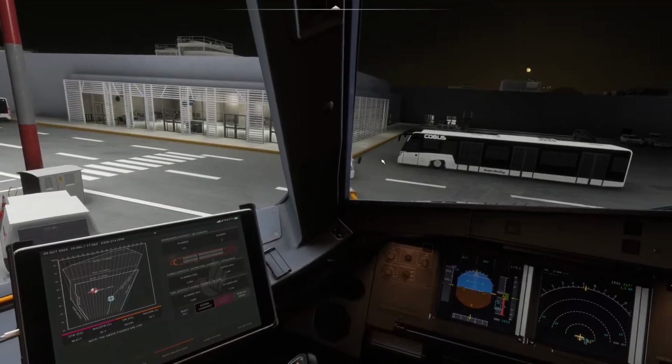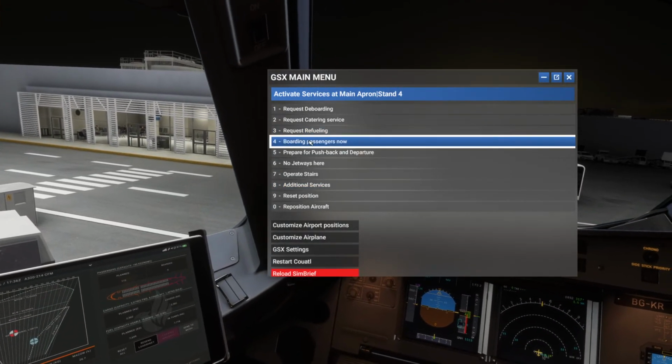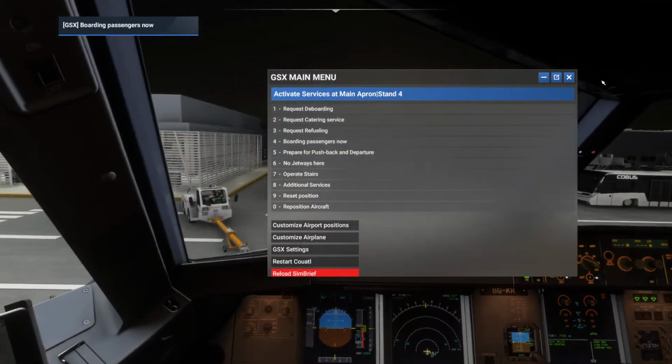I'm not gonna wait. Requests boarding passengers now. Passenger bus is coming. Yay! I'm just being impatient here.